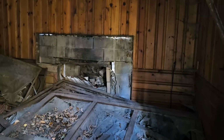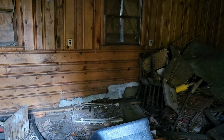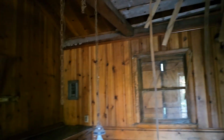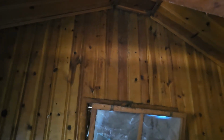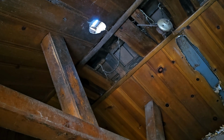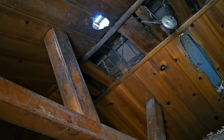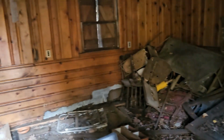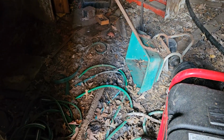So here's inside the cabin. You can see the holes in the roof. Definitely got issues up there. The side wall over there seems to be gone. But you can also see how beautiful it used to be back in the day. The walls, they just really look so pretty. The beams, we were looking at the beams. They're not true beams, they're actually built. And there's just so much stuff in here that's grossness, including some choice things on the floor.